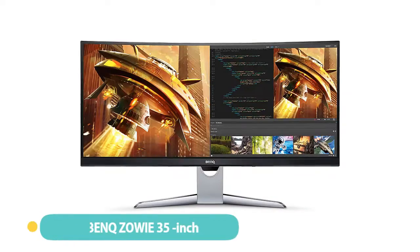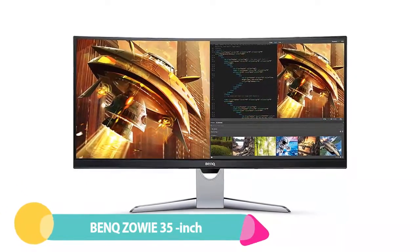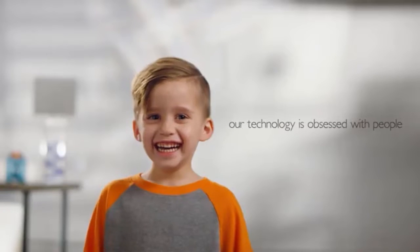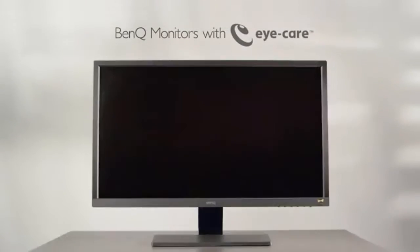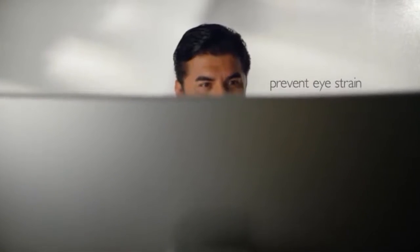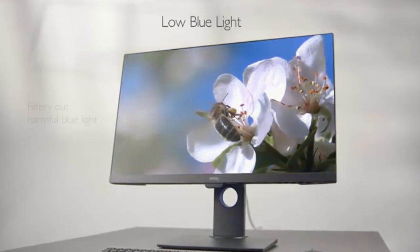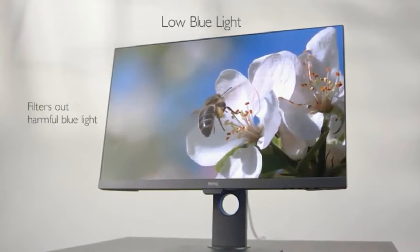Number 3. BenQ ZOWIE 35-inch Gaming Monitor. A seriously stylish-looking 35-inch BenQ monitor, this features an edge-to-edge ultra-slim design with that impressive 1800R curvature screen. It comes fully fitted with HDR technology to ensure a bright and crisp viewing experience with intelligent color technology built in. Every detail is sharply displayed in all its full multicolor glory.